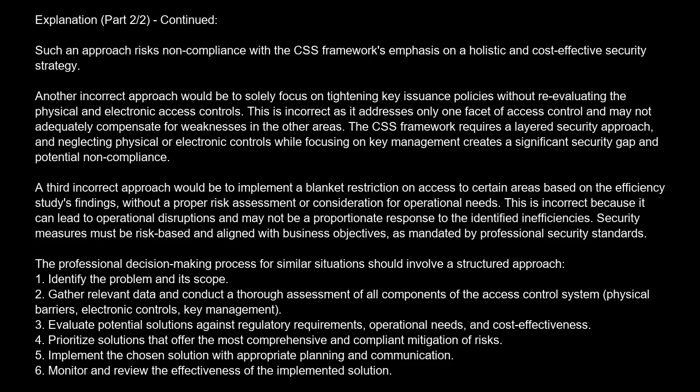This is incorrect as it addresses only one facet of access control and may not adequately compensate for weaknesses in the other areas. The CSS framework requires a layered security approach, and neglecting physical or electronic controls while focusing on key management creates a significant security gap and potential noncompliance.